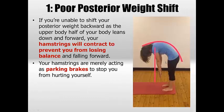So firstly, if we look at this posterior weight shift, this is an exercise that people use a lot in yoga and Pilates. Posterior weight shift means the hips are being pushed backwards, so the hips actually provide the mobility, and you're not trying to derive it all from the spine.